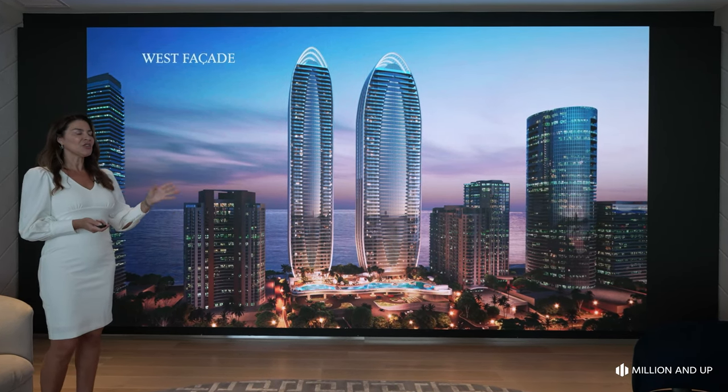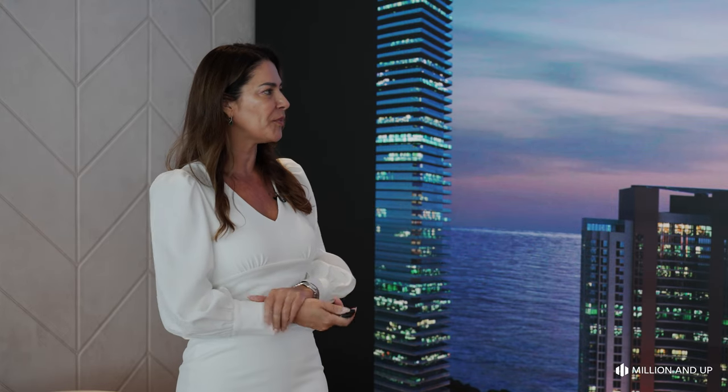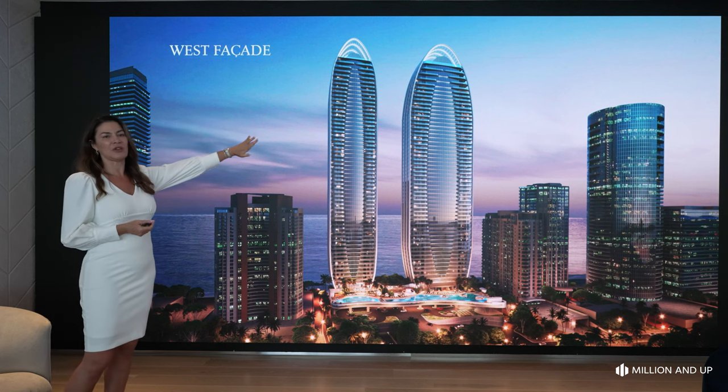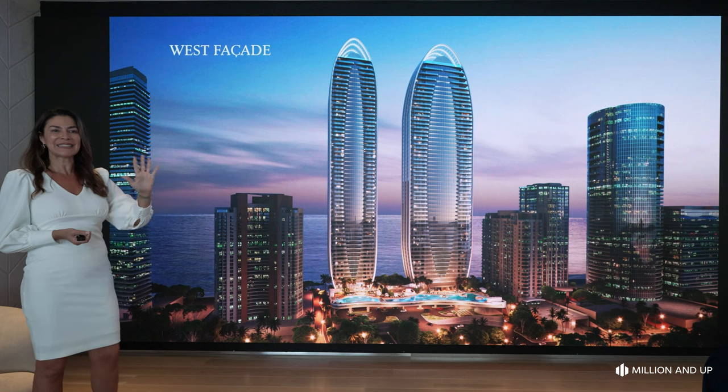Level 6, you have this beautiful sunset deck, and you also have the swimming pools facing the ocean. So it's almost like a water park. You have pools on both sides of the property. And something interesting that has never been done before, we are working this property with solar panels throughout the windows of this face of the building towards the west, with the sunset light.